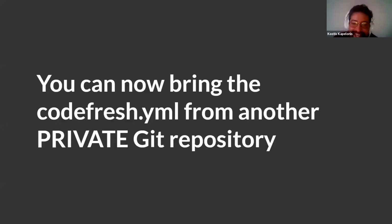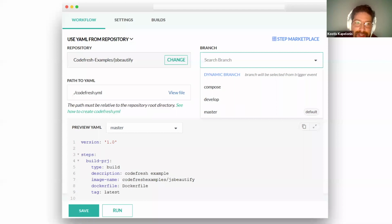So finally, you're able to take your pipeline definition from a completely different private Git repository. So you can have your pipeline in one private Git repository and then your source code in another private Git repository, and during runtime, connect the two together. So have the pipeline from one repository, compile the code or package the code in another repository.